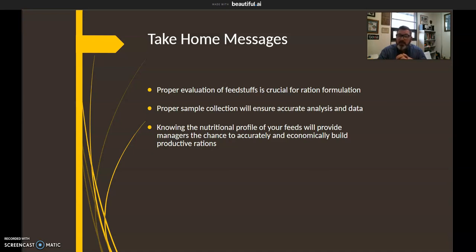Proper sample collection is super critical. If we start with a crappy sample, you're going to get crappy results, inconsistent and uninformative data. And then understanding the nutrient profile of your feed is going to give managers a great chance to accurately and economically build rations that'll work, they'll perform, they'll keep animals happy and healthy, and you'll get the most bang for your buck.